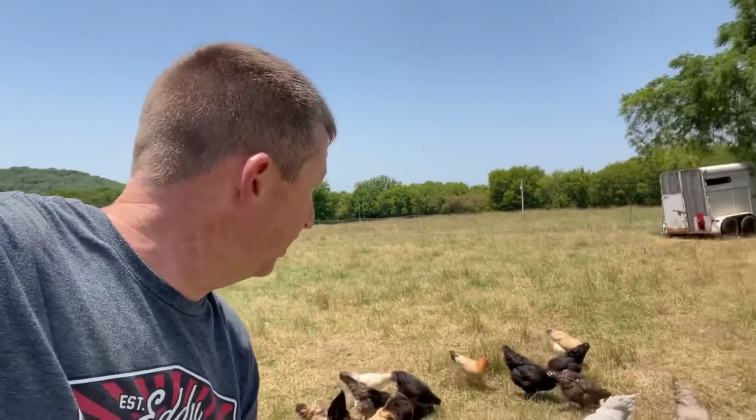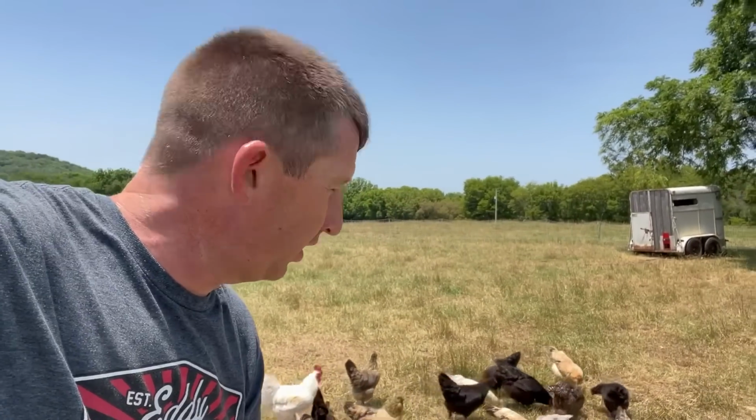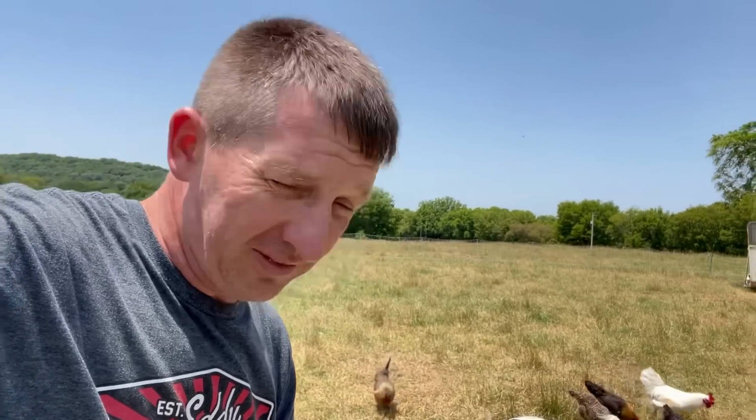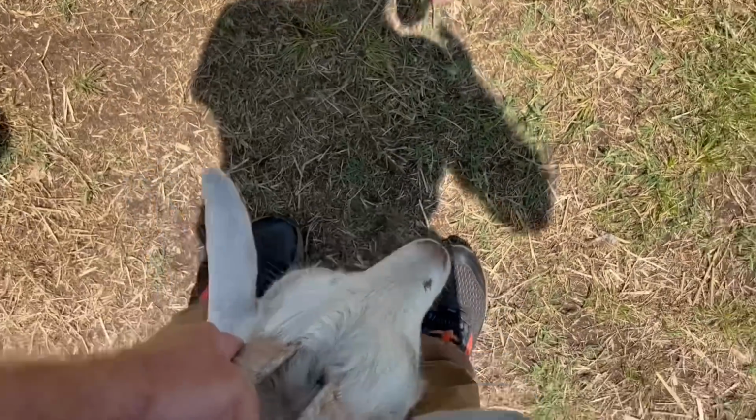So I wanted to catch her so we can move her out of here, because when we go on our cruise vacation, Cassie and I want to put automatic feeders and waters out here in the chicken pen, so we don't have to worry about the person having to come in here every day to feed them. So I have got Dolly caught.